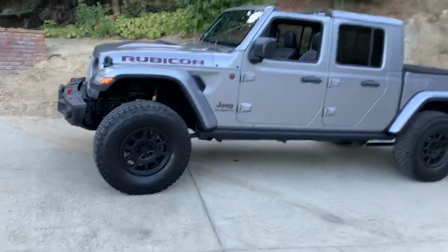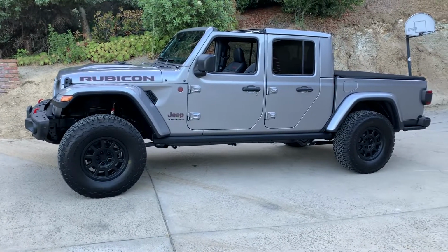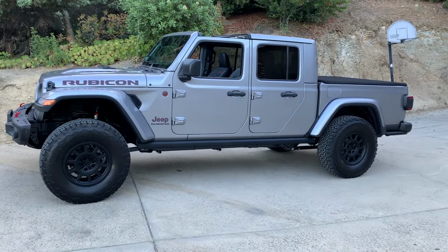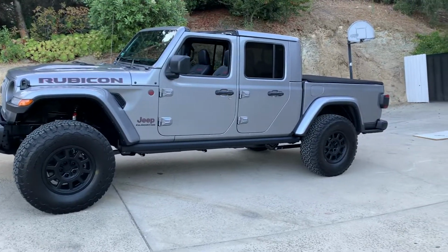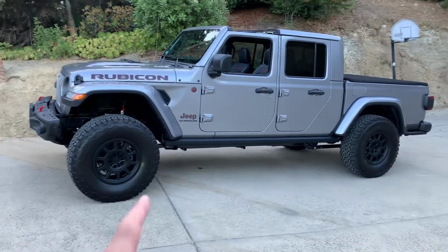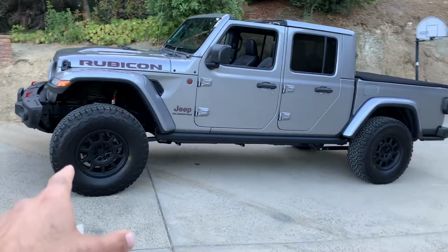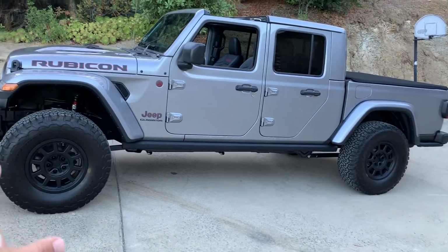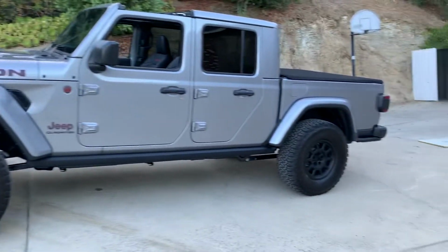So all the dealerships had a ton of them, and Orange Coast had the only launch edition I could find. In fact, I didn't even know they had it. So I went down there to take a look at one that they had. I liked it a lot. And then I turn around and this monster is behind me. They had already put the leveling kit on there. They had already put these AEV wheels and BF Goodrich tires on there.